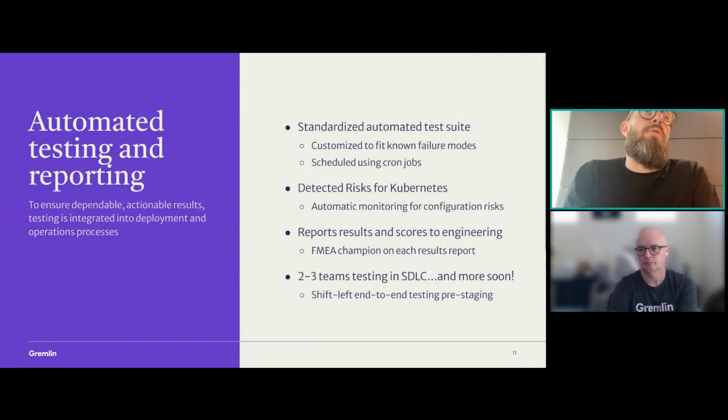Yes, so we have an automated test suite which is running these scheduled cron jobs. We chose not to use the Gremlin cron schedule, so we wanted more control about when and how, mainly because there's a time zone difference.